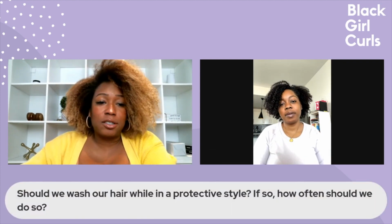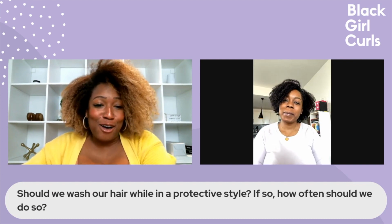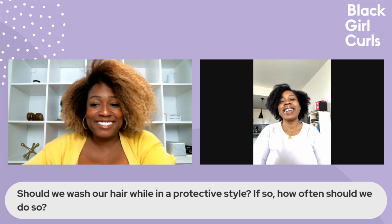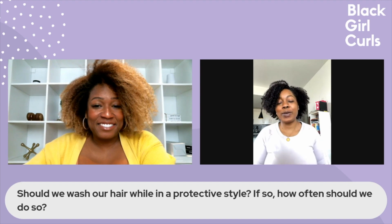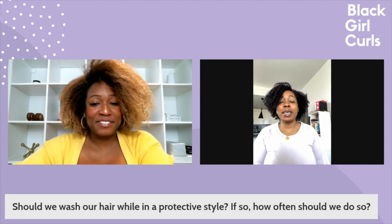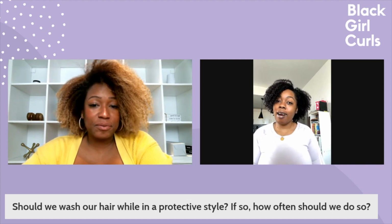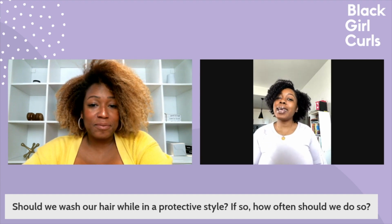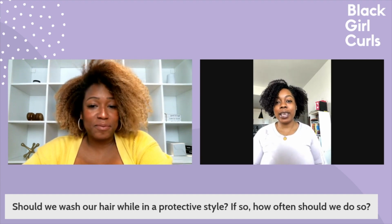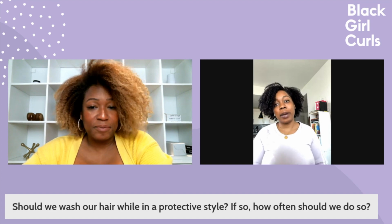Okay, next question. Should we wash our hair while in a protective style? If so, how often should we do so? So definitely you should be still cleansing your scalp and your hair that's exposed while you have your protective style in. Typically I suggest to my clients every 7 to 10 days, but it just depends on how active they are and the environment they're in. We're headed into May, and in some areas it might be really hot, so you might sweat a little bit more in your scalp, and especially if you're working out, you might want to cleanse on that 7-day timeline in comparison to 10 days.